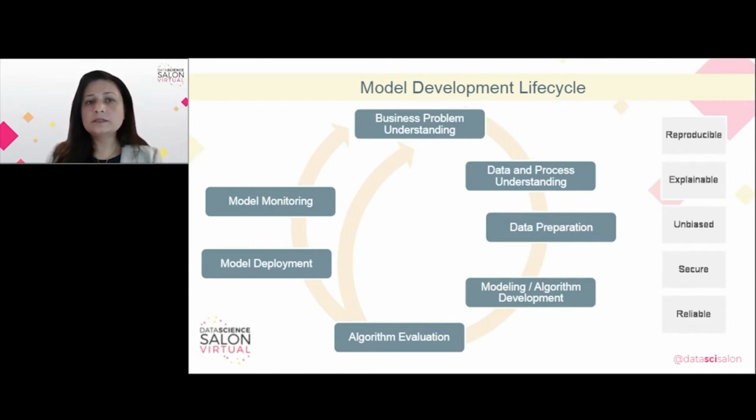And there's a feedback loop going back to business with that, working closely with the business, with the SMEs in the field to see whether the output of the algorithm makes sense. How do you do the thresholding?